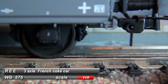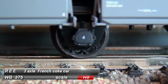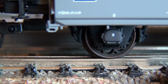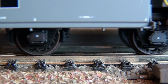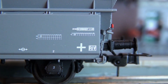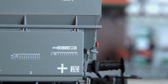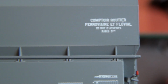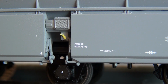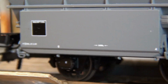REE WB-375. We could never contain our admiration for spoked wheels. Never. And we can't really resist it. Never. And what spokes REE renders on this model! This is in addition to the enigmatic composition in which two axles have spoked wheels and one has classic wheels. Again, also with this REE model, it was impossible to avoid noticing the details, but also the quality of the applied paint on it and in fact on the entire model.